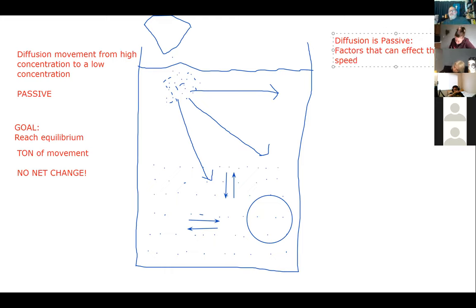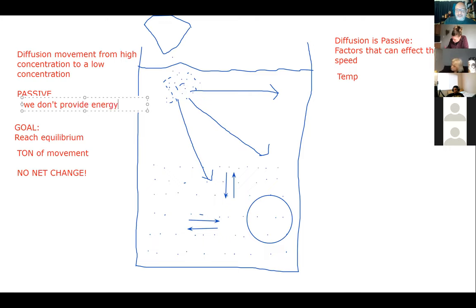What are some of the factors that we have that can change the rate of diffusion, make diffusion occur faster or slower? Temperature. Temperature, absolutely. Temperature is one of the big ones. When the temperature increases, what happens to the rate of diffusion? It speeds up, absolutely. The reason, of course, is that we're saying it's passive. By passive, we mean we don't provide energy. Instead, it relies on the kinetic energy of the molecules. When temperature goes up, kinetic energy goes up, and so it moves more rapidly.